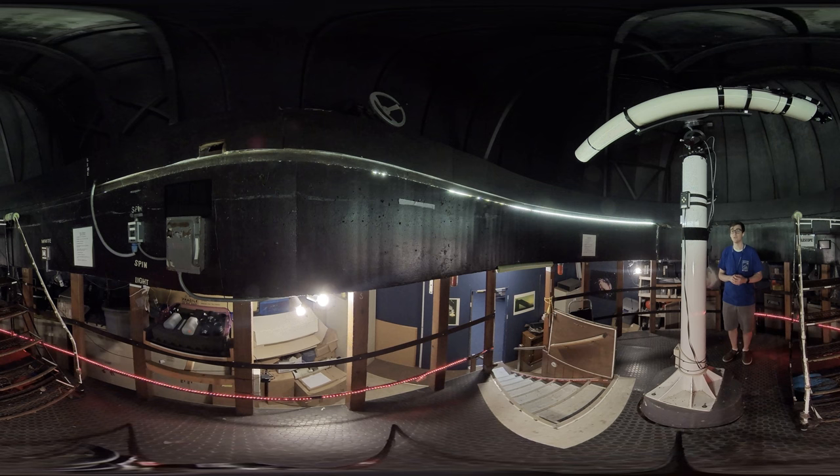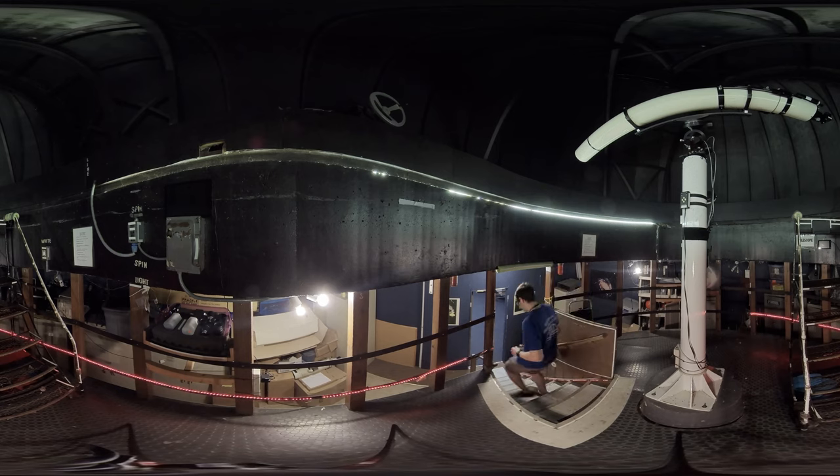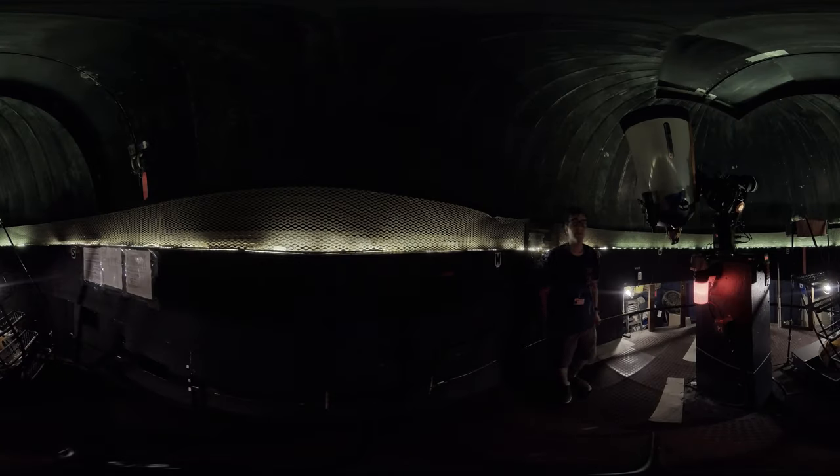I want to take you into the 14-inch reflector next. So let's head that way again to the second dome. Okay, here we are in the 14-inch dome and telescope. This is a 14-inch reflector. It's a Celestron Edge reflector telescope, and it's 14 inches across at the bottom.